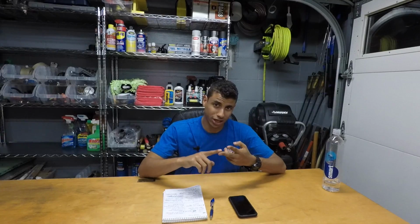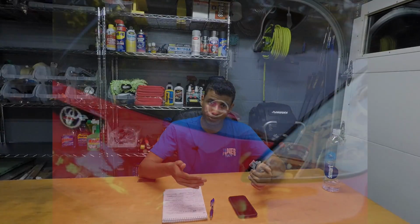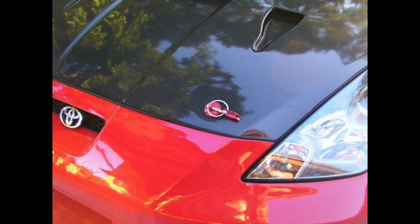Another advantage is they are offered in a lot of different colors. You can get silver, you can get red, blue, I think they even have black. So you do have a lot of options out there. That being said, it is 2017. Red hood pins on any car don't really look great anymore, but you do have the option to run different colors. So let's move over to some of the cons.